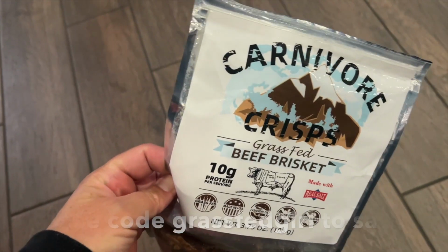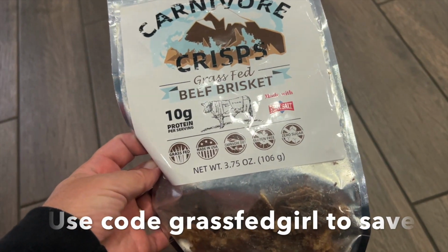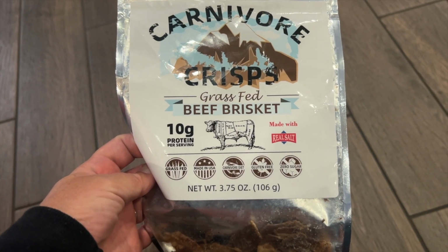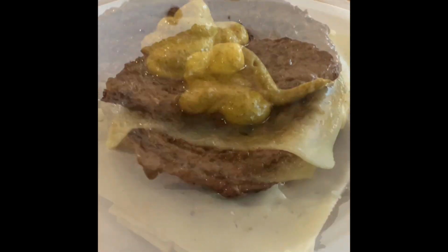This is one of my favorite snacks. I get the Carnivore Crisp, the brisket flavor, and it's just amazing. All it has is salt, and it's so crispy and delicious. You gotta get these. This is one of my go-to meals every day, is burgers and cheese and mustard.